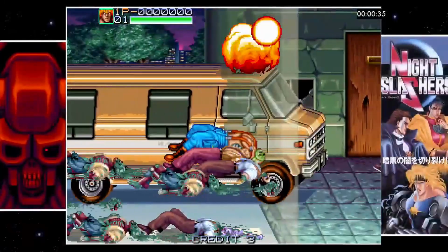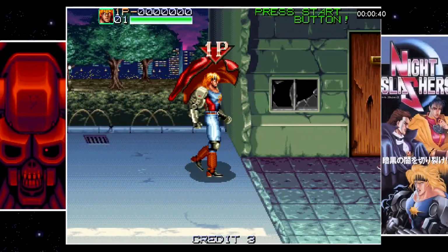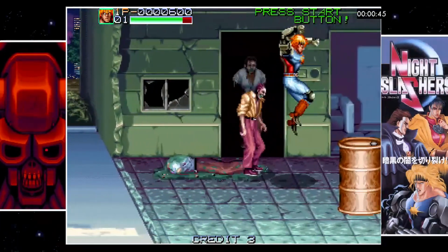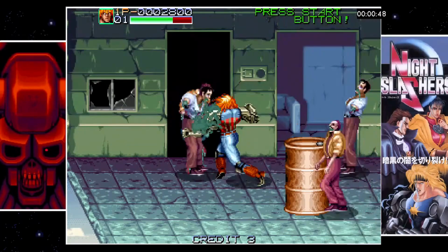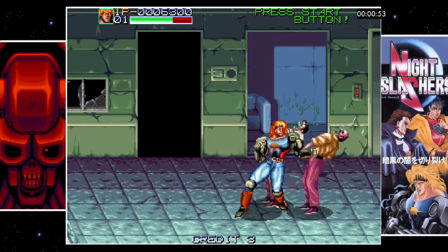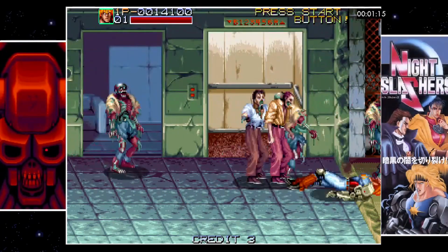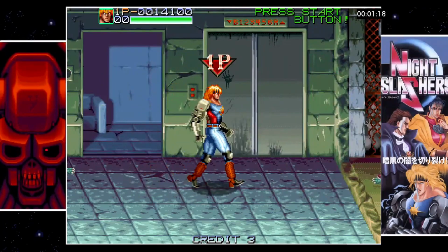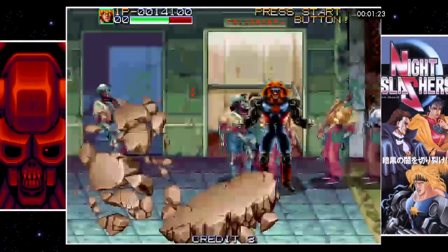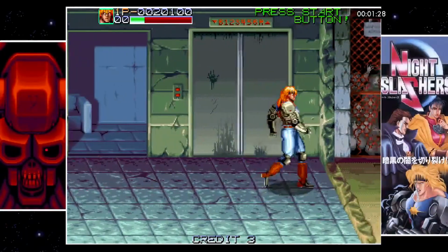And that brings us to our beat 'em up game on the list. This is Night Slashers from Data East. This is a really cool beat 'em up game. You fight a lot of supernatural creatures. This is the only beat 'em up game I can think of where you fight zombies, vampires, Frankenstein, the Grim Reaper. Just really cool theming on the game. This is probably my favorite of the built-in games, which is saying a lot because there are some cool games in that list.